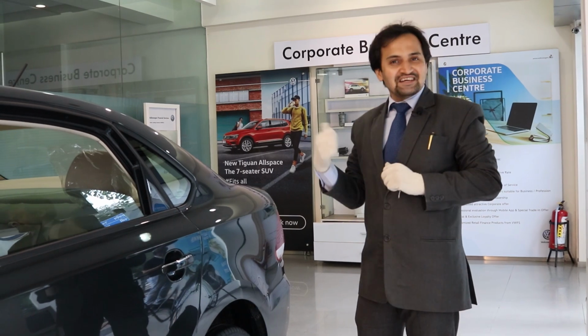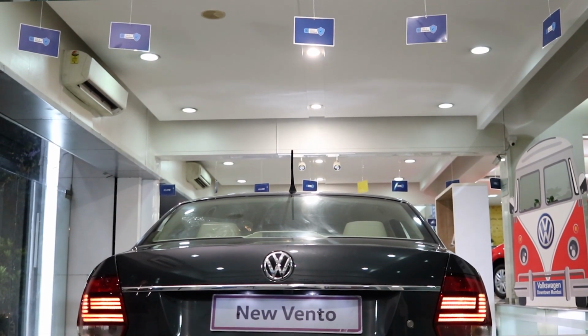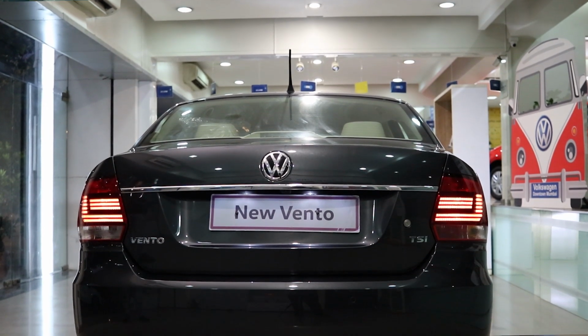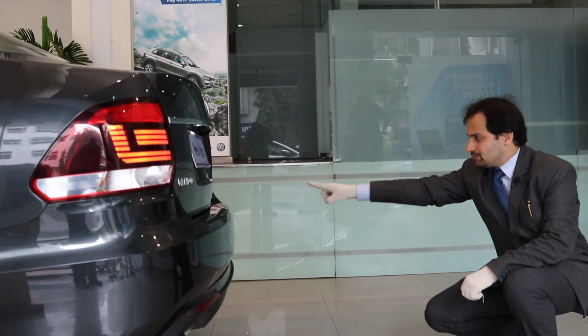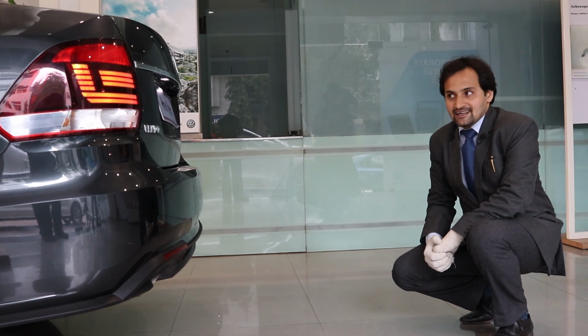Now let me show you the rear part of the car. An amazing design by Volkswagen. A lot of chrome on the rear boot. Looks very elegant. At the same time, if you look at the rear bumper, beautiful diffuser fitted on the rear bumper over here, which gives a sporty look to the car.